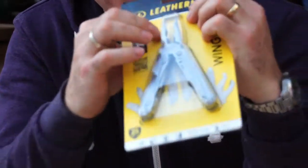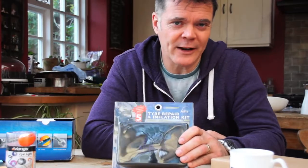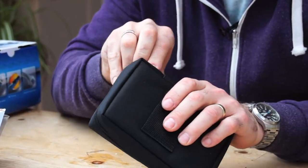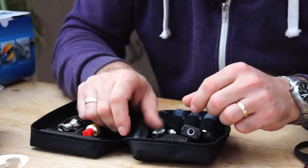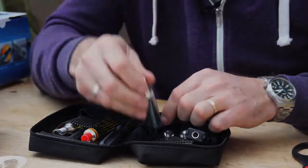It's a knife of many different dimensions with a set of pliers. The AirPro tyre repair kit is particularly useful because it doesn't require an airline or an air pump. It uses CO2 bottles to fill your tyre up. It's a bit lighter than the GS Toolkit. But if anyone's ever had experience using these things, they're actually really, really good, because you've got all the bits you need for fixing tubeless tyres, including your air.